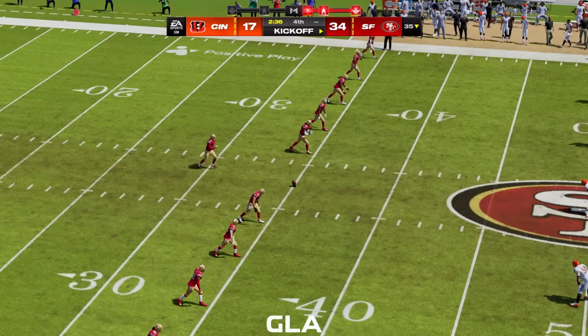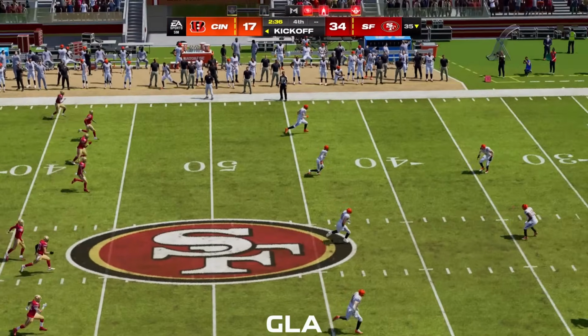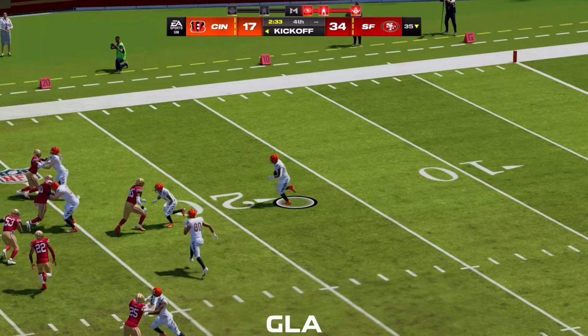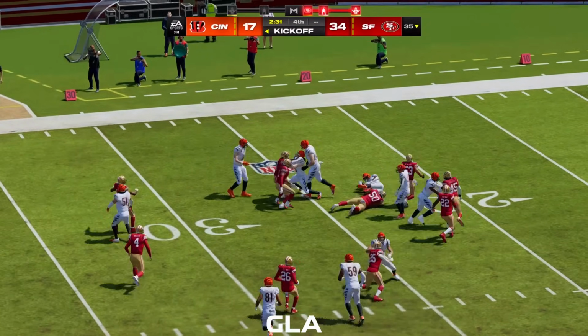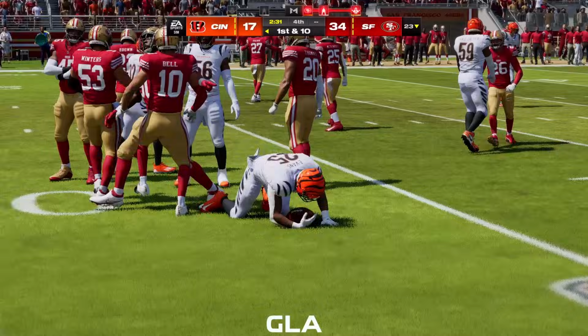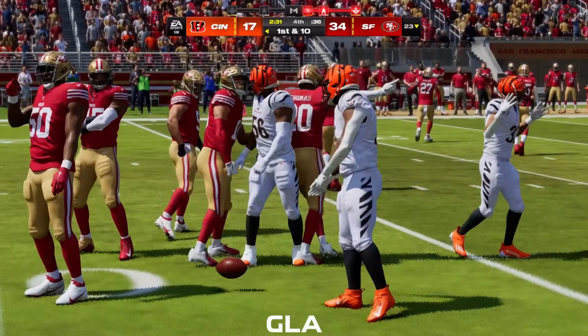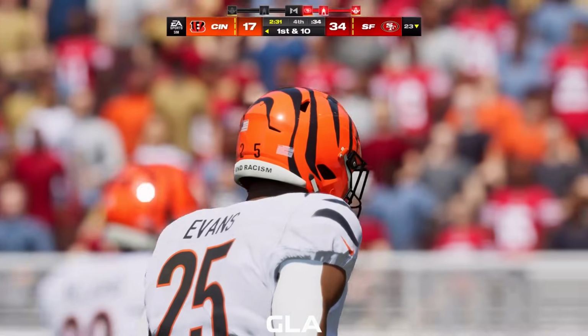So here's Moody back out there now to send this one away. And able to get this across the 20, but not much further as he's dropped at the 23-yard line. Cincinnati set to take over once again.